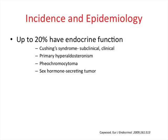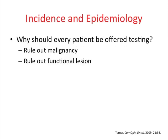Up to 20% of these lesions are functional and secreting glucocorticoids, causing Cushing's syndrome, aldosterone, pheochromocytoma with catecholamines, or sex hormone secreting tumors. So why should every patient be offered testing for these incidentalomas? Essentially to rule out malignancy or a functional lesion.